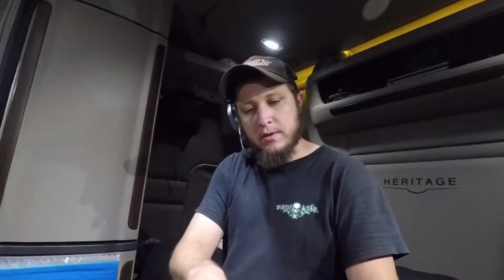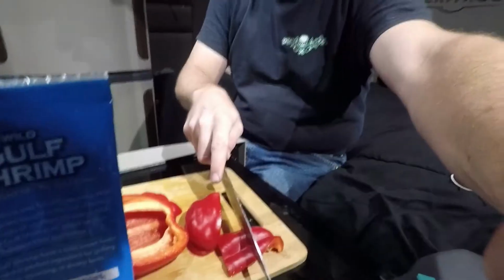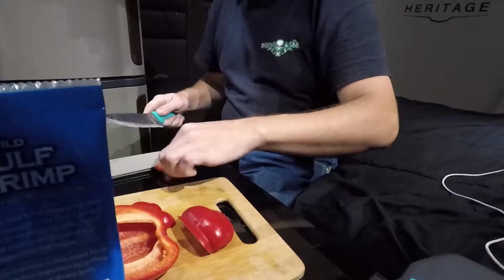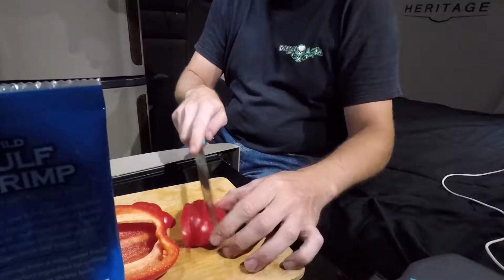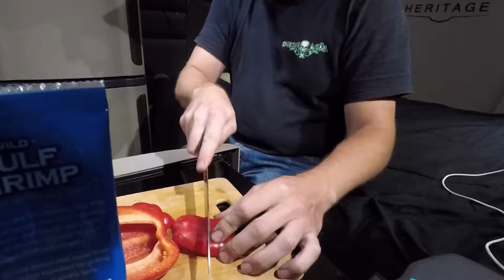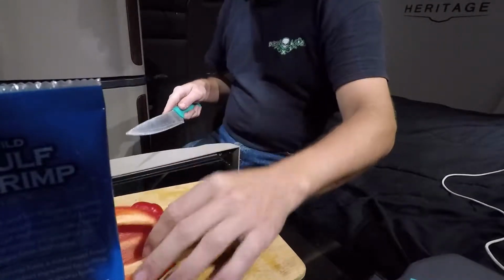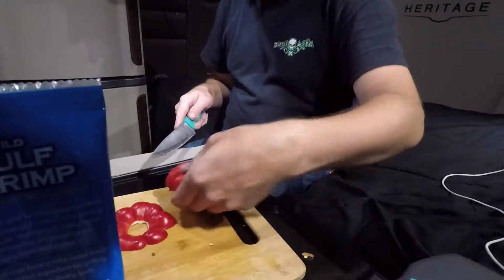All right, so what I'm gonna do is cut it in half, and then cut it in half again, and then cut it a couple more times, like so. Boom. You got yourself little quarters, little stuff that you can put on your skewers. So I'll cut that in half, good to go. And then same thing with this one over here.